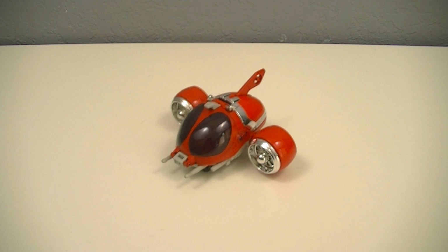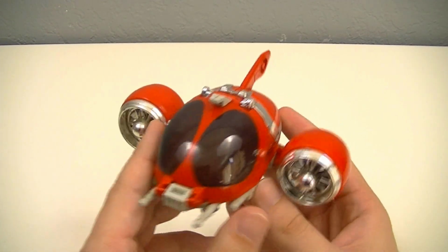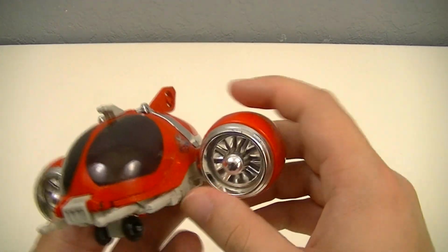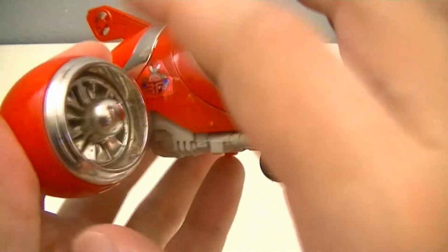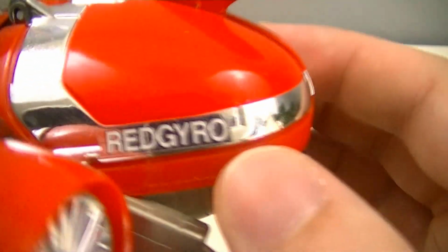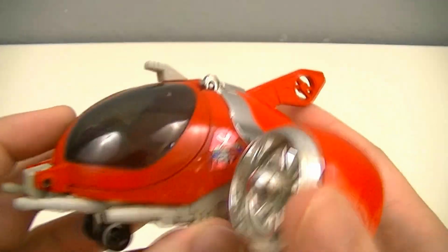Third, we have Red's Red Gyro, a gyroplane modeled after a ladybug. So this is the only air vehicle of the three. You can see the very big cockpit with the kind of bug eyes to it. Got some chrome rotors that are nice and free spinning. Got the wheels down here, and the suspension in the back is the die-cast parts. Our steers on the side for the Beetluder symbol and Red Gyro.